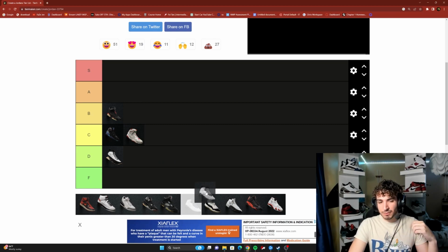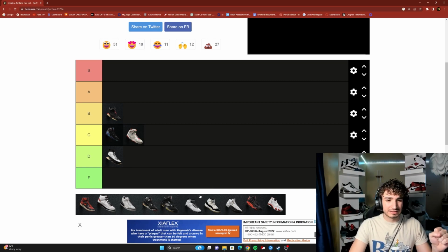Jordan 10, my opinion for this one is slightly better than Jordan 9s, but definitely not quite as good as the Jordan 8s or the Jordan 7.